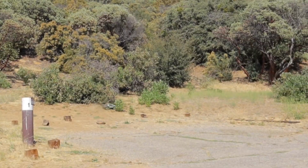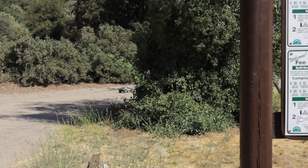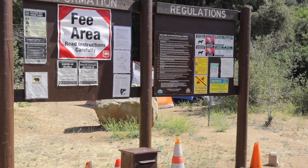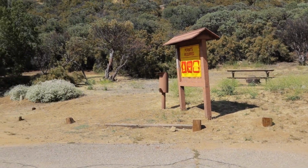So now we're just walking around, passing the fee procedure information and regulations. Look at that. That's random. Nice. But you could put your money here. We already paid. It was $32 for tonight. There's a lot of tents. I think it's like a huge family, but there's a lot of different sites. For example, there's one right there.